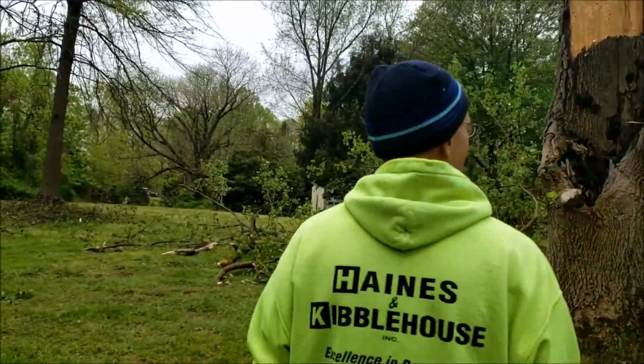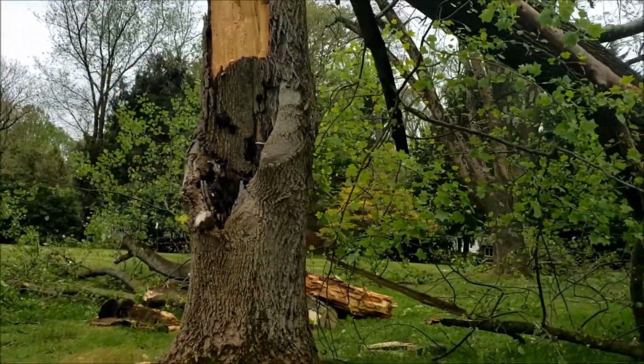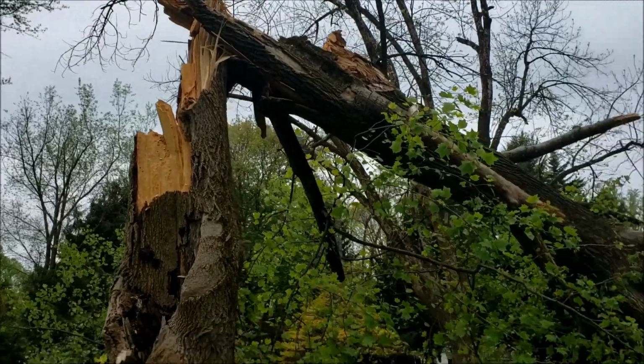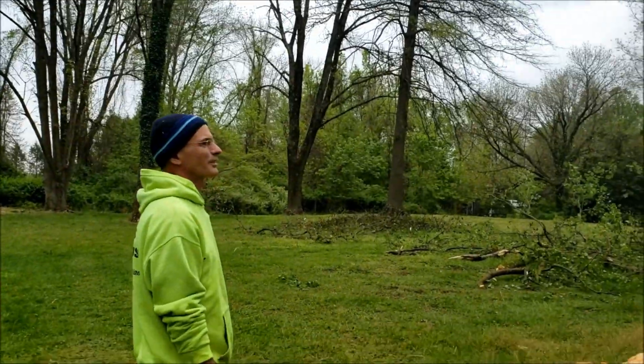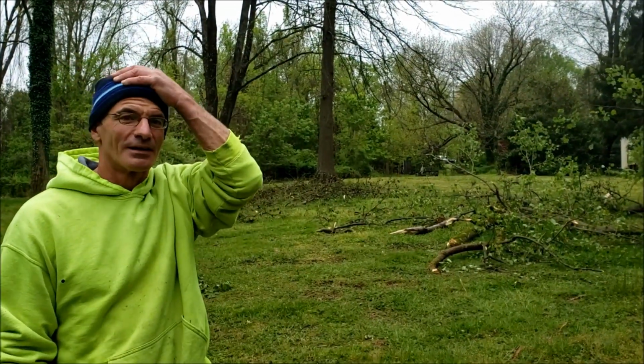It could hurt somebody cutting the lawn, a deer. Okay, deer protection, Animal Protection Society. I think you're right. This tree was definitely a long time coming.